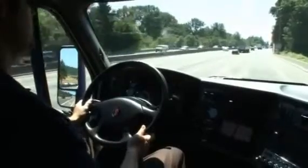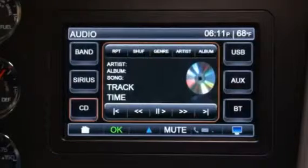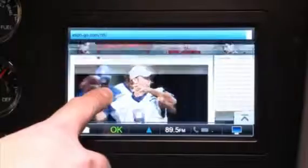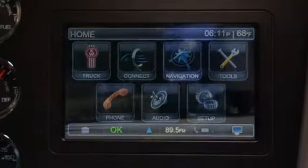But that's not all. With Nav Plus, drivers enjoy hands-free phone calls, audio from 6 different sources, vehicle data displays, camera inputs for up to 4 exterior camera displays, and optional internet access for use when parked. And that's just the beginning. The system will continue to be updated with new and expanded features.